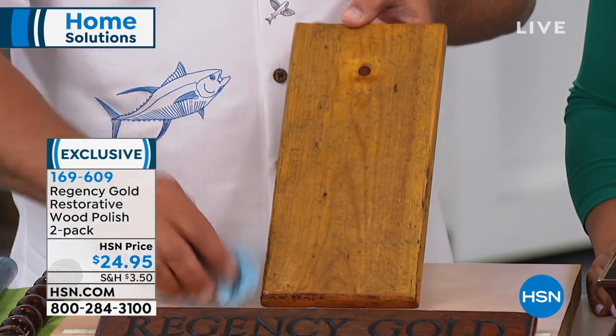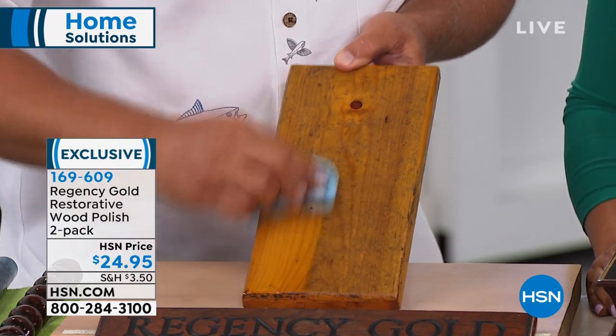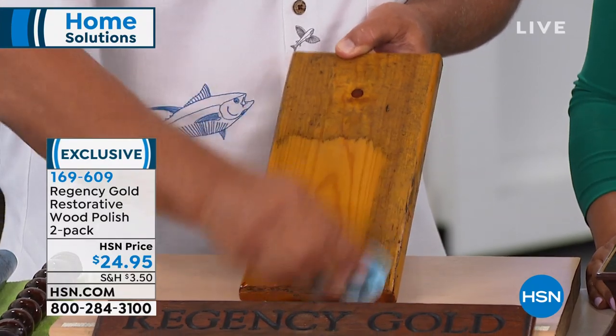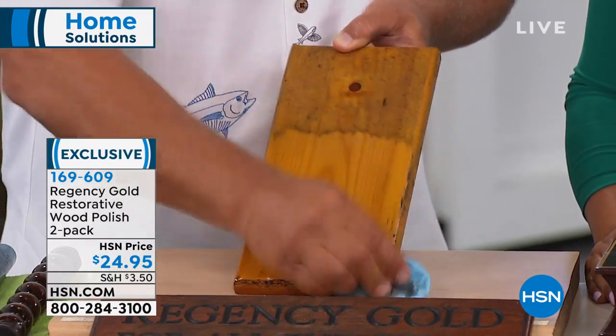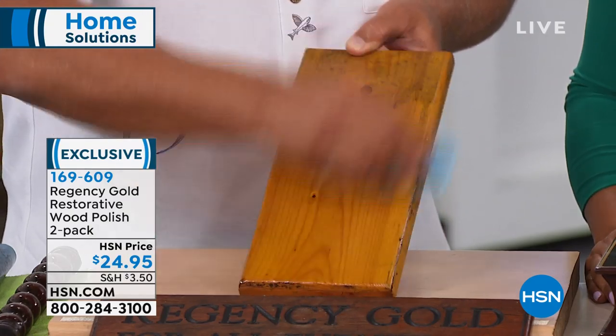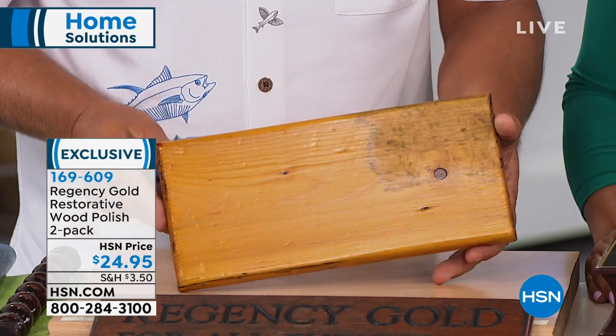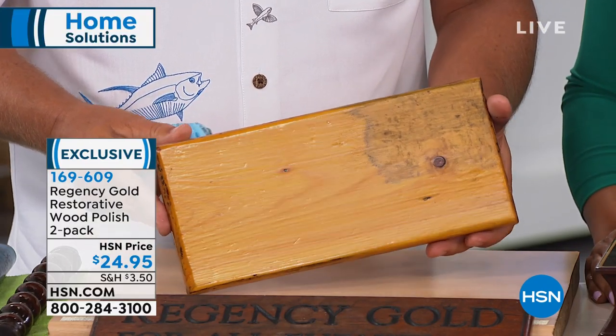Now, even on something like this piece of pine, okay, pine is an inexpensive wood. It's beautiful though, but I tell you what, even on a cabinet door or a drawer front like this, maybe it's on your dresser in the bedroom, and you wanna bring new life back into that dresser, instead of going furniture shopping.